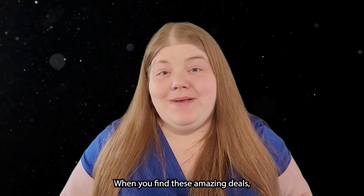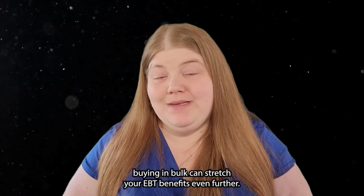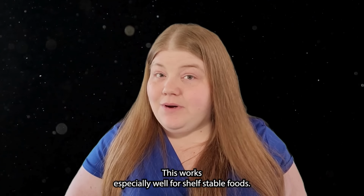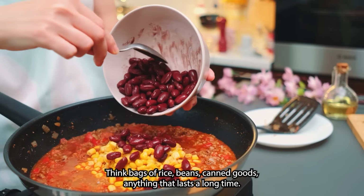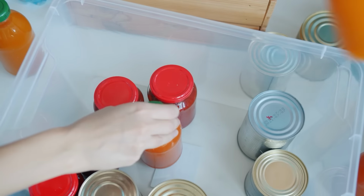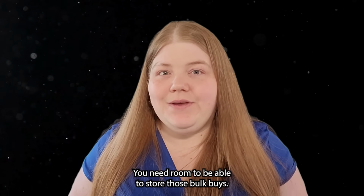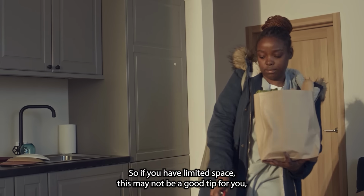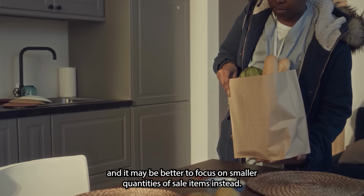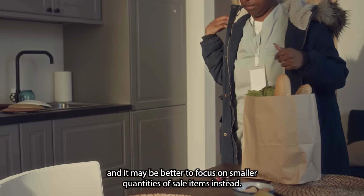When you find these amazing deals, buying in bulk can stretch your EBT benefits even further. This works especially well for shelf-stable foods. Think bags of rice, beans, canned goods, anything that lasts a long time. However, space does matter. You need room to be able to store those bulk buys. So if you have limited space, this may not be a good tip for you, and it may be better to focus on smaller quantities of sale items instead.